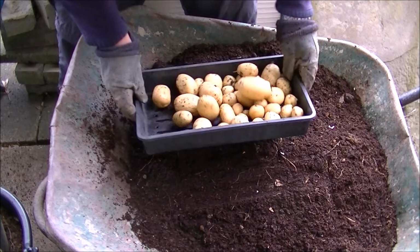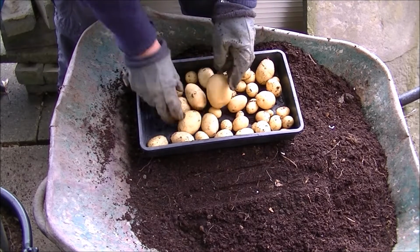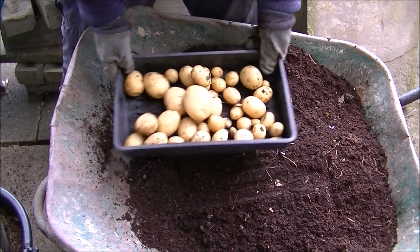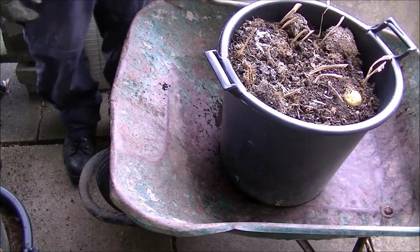Right, so they're nice clean potatoes. They make nice salad potatoes. There's quite a few small ones, but no red ones. Woohoo! Now for the last pot. Right, the last one.